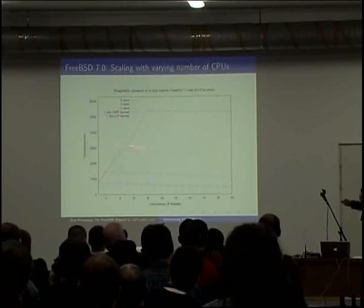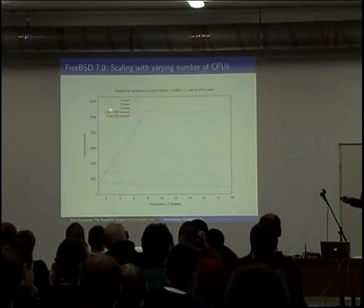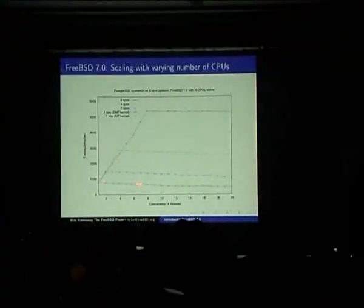The first thing is to look at the performance on a single CPU system, and these two curves here are actually identical. It might be hard to see that this purple one and this light blue one are the same. The difference here is whether I'm running a kernel which is compiled with SMP support, even though there's only one CPU, or without SMP support.